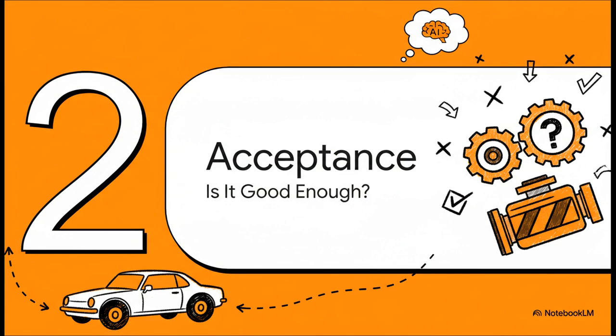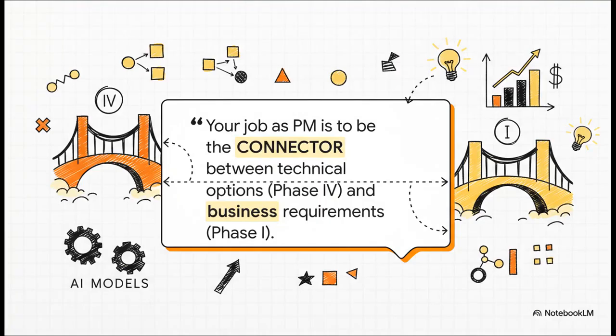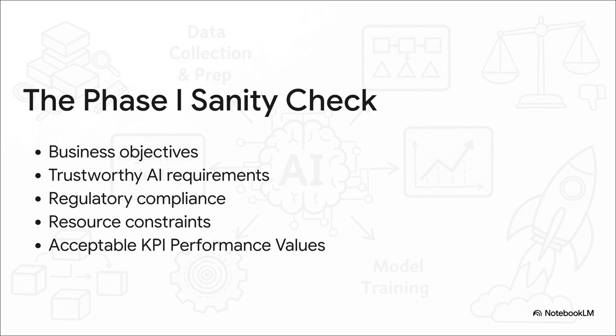How do we know if the engine our team just built is actually the right one for the job? How do we, as project managers, define good enough? This quote right here is everything. Seriously, memorize it. Your job is not to be the smartest data scientist in the room. Your job is to be the connector. You are the bridge that makes sure the technical work happening in Phase 4 connects directly back to the business requirements we defined way back in Phase 1. So before you ever give a model the green light, you have to run it through this sanity check.